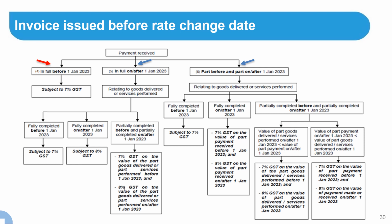If the payment is received in full before the rate change date, as illustrated by the red arrow, GST is chargeable at 7% and no adjustment is required. However, if the payment is not received in full before the rate change date, as illustrated by the blue arrows, we have to ascertain the date of delivery of goods or performance of services to determine whether there is a need to adjust the GST rate chargeable and issue a credit note and new invoice. We will now move on to cover each of these scenarios in the flowchart in detail.